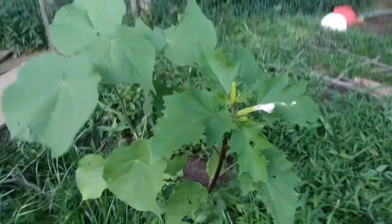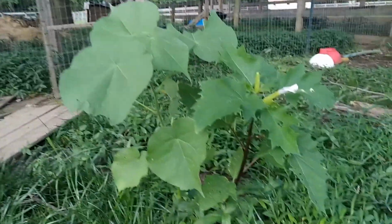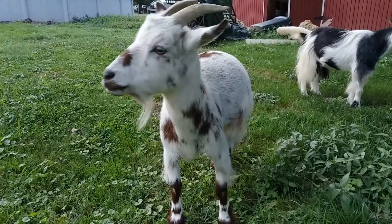There's a fine specimen popping up in the yard. I swear I mowed that a week ago. Aren't you supposed to be eating that kind of stuff?